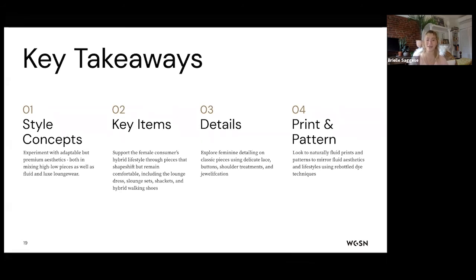When it came to key items, we spoke about supporting the female consumer's hybrid lifestyle through pieces that shapeshift while still remaining comfortable. So whether that was the lounge dress, a lounge set that lets you shapeshift between working from home and working in an office, shackets that let you move through different environments, as well as the hybrid walking shoe. And then when it comes to details, we looked at exploring feminine detailing on classic pieces using delicate lace, buttons, shoulder treatment, as well as jewelification to give more of that personalization and softened aesthetic to durable pieces.